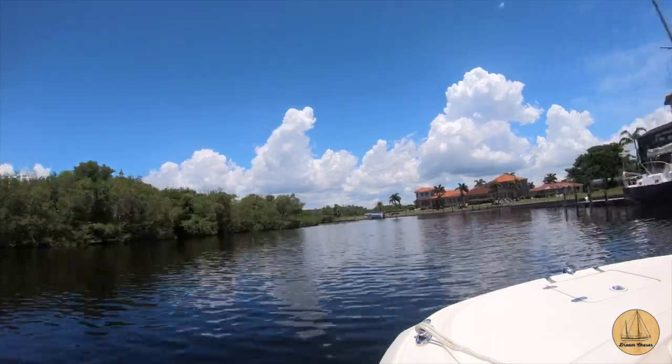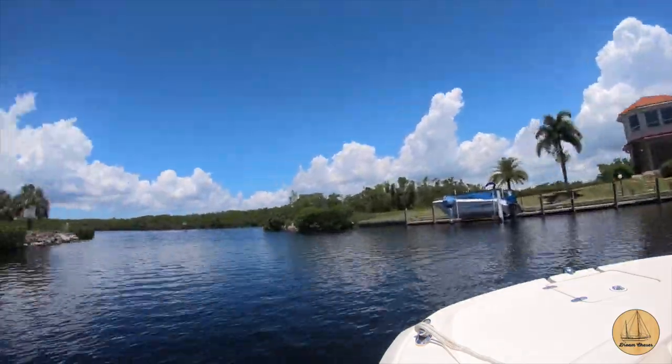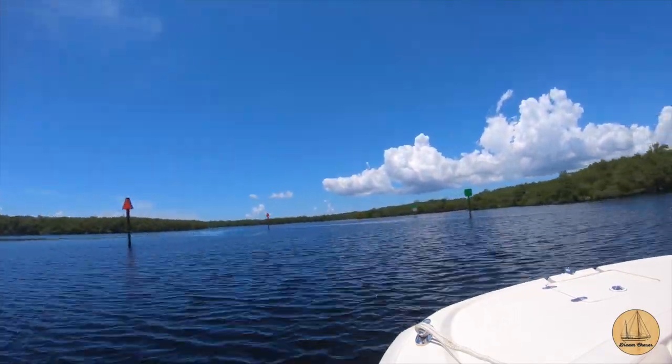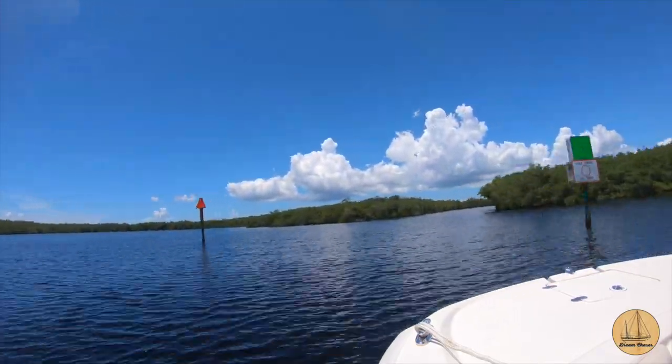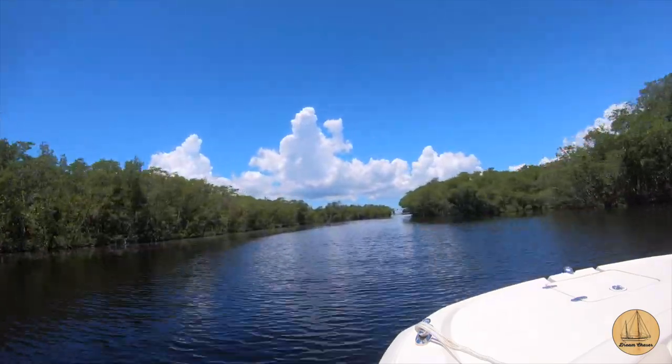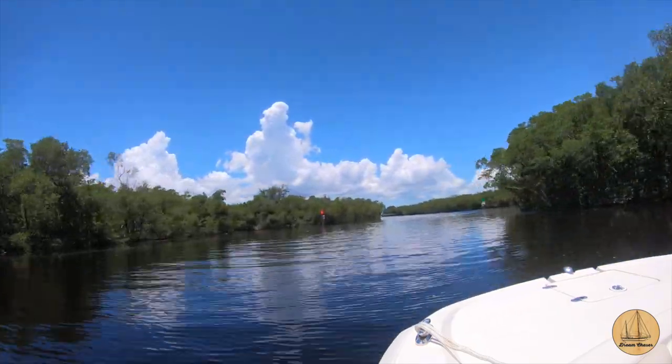This was a really cool area we were in. It's a bunch of canals through an area called Ponce de Leon Park. One of the things we think is pretty cool about this whole area along Charlotte Harbor is that all these little mangrove islands exist. You can go kayaking, dinghy exploring, and you can anchor in and around most of these islands.